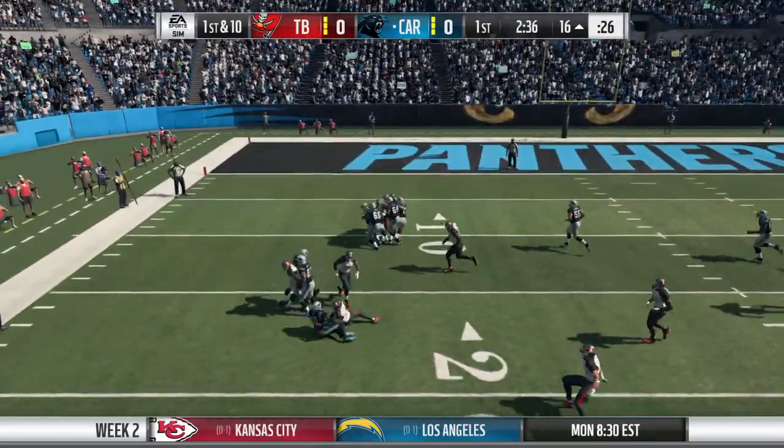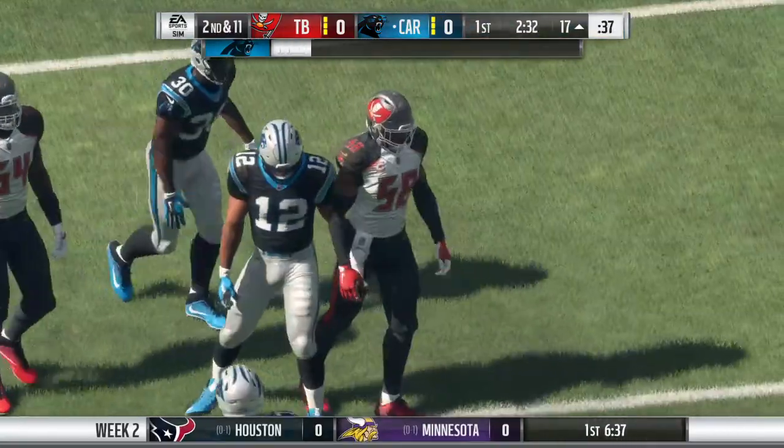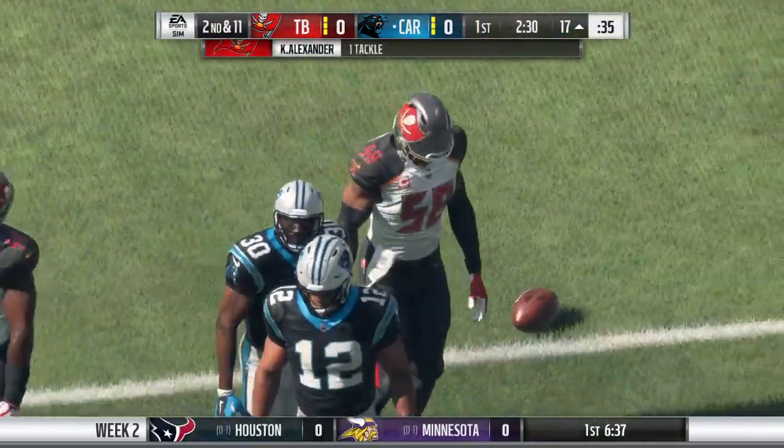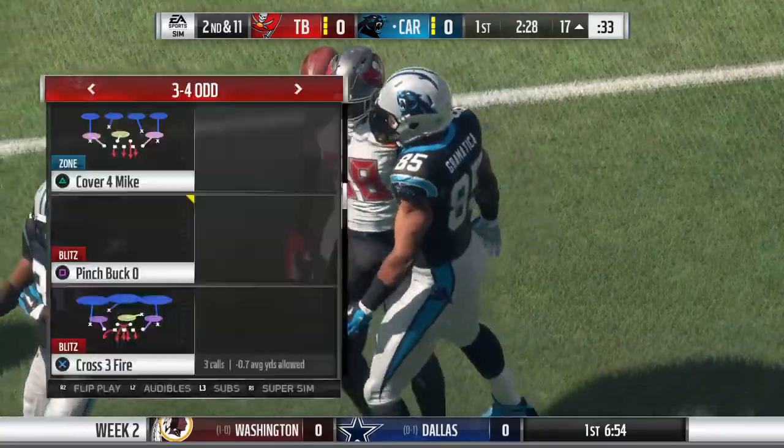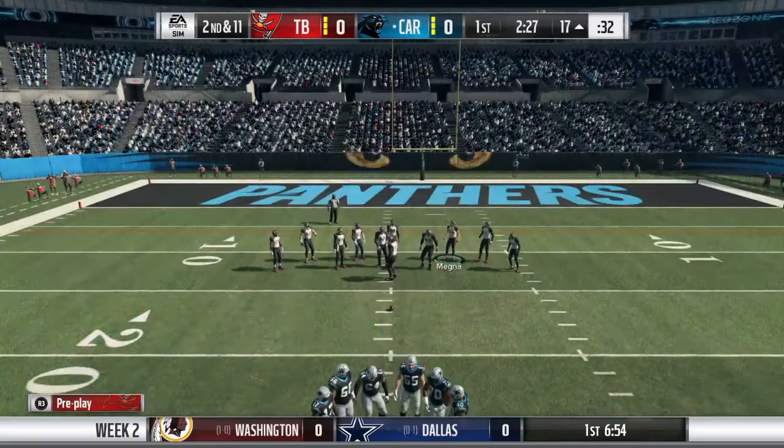Now a handoff as they run left side. And this play gets blown up. They'll lose yardage back at the 17. It's a loss of a yard there, and now 2nd down. I think there's one element that just keeps increasing on defense in the NFL, and that's speed.